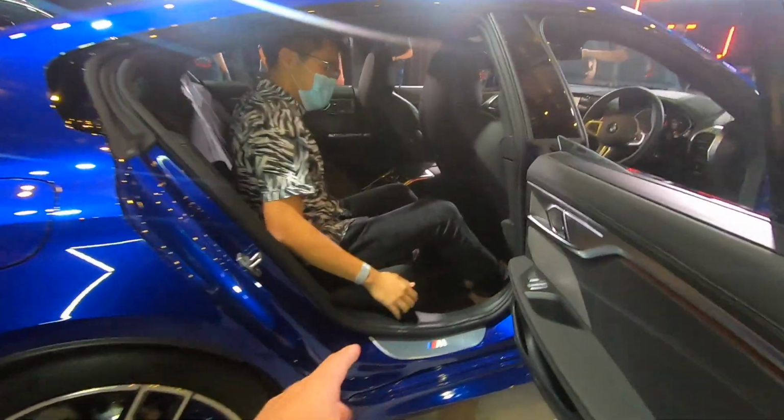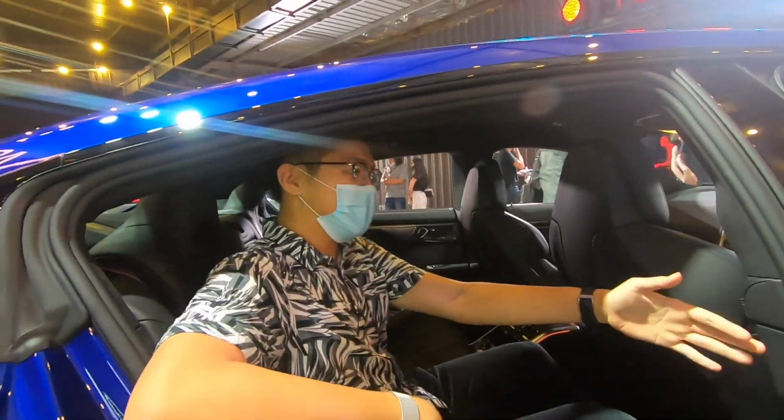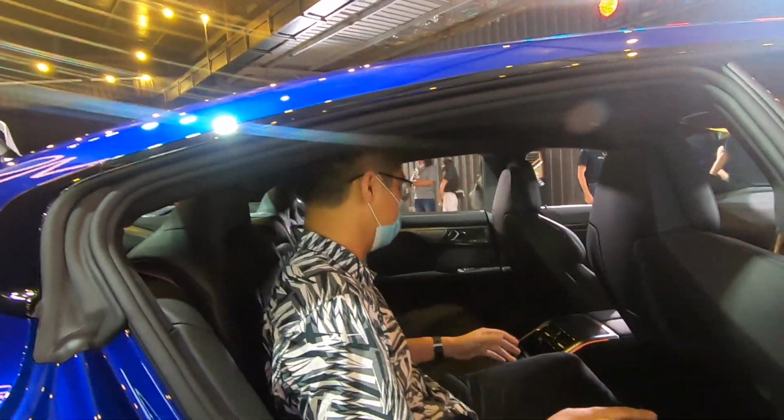Is it difficult to go in? Here seems a little bit tight. Not really though. I'm actually quite used to spaces that are this narrow. I actually find it quite okay. So you like them tight?